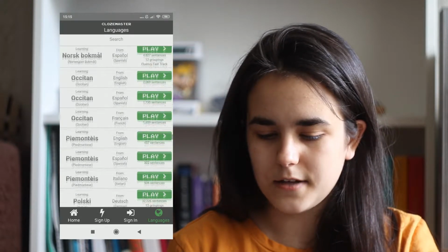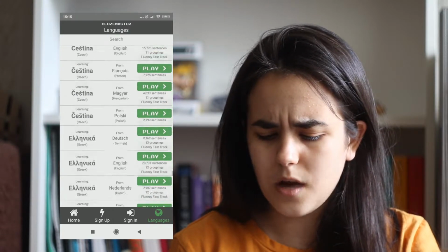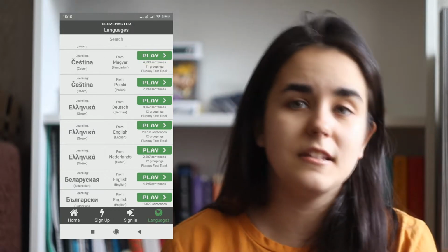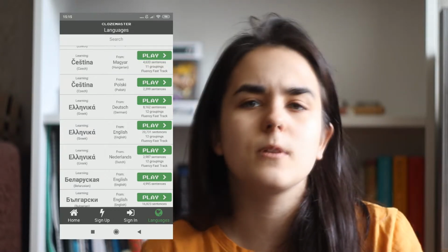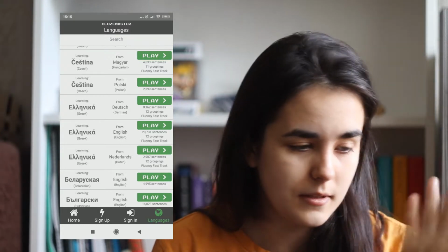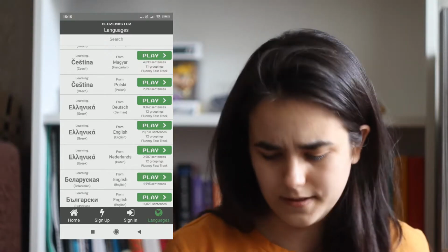Well, let's try it for something. So that's why I've opened it a couple of times. I played with it a little bit. Mostly I was interested in what they have for Belarusian. I've played it in that part, and I don't think I've used it specifically for studying.